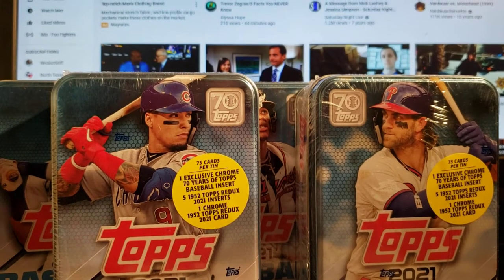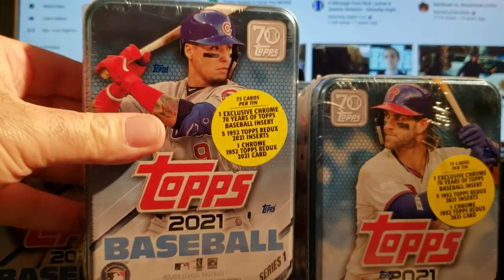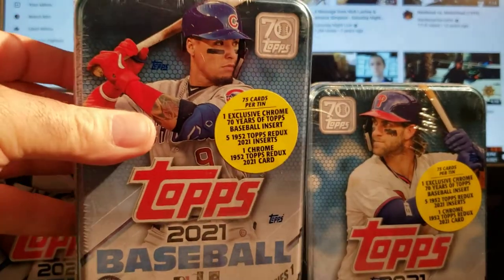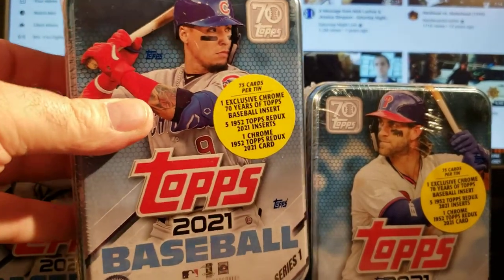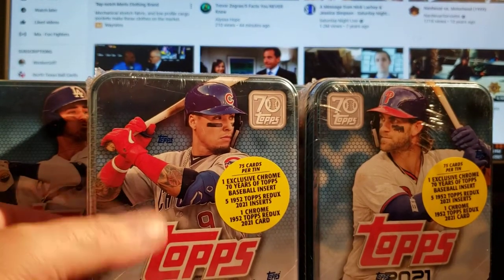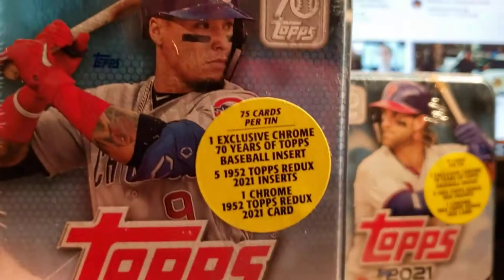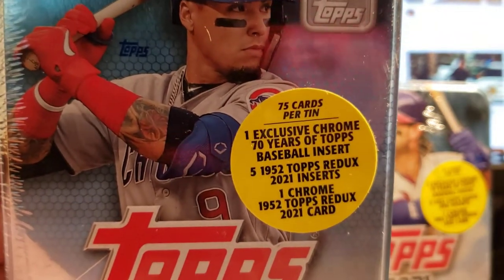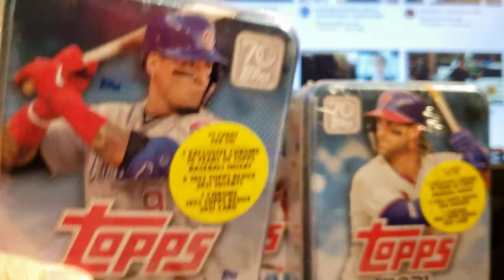Hey everybody, fresh out of the presses, the 2021 tins from Topps. I wound up getting them in the mail, finally, after months, or a month, I don't know, I could have been exaggerating. So, I think these were like $20, so I'm gonna open them all, because look, you get one exclusive chrome 70-year Topps insert, 5 1952 redux 2021 inserts, and one chrome along with everything else.